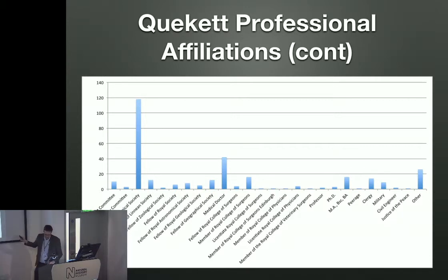But then the second largest set or groups of people are someone with either a doctor before their name, an MRCS, which is a member of the Royal College of Surgeons, or an FRCS, which is a fellow of the Royal College of Surgeons, or sorry, of the Royal College of Physicians. So either they practice some kind of medicine or surgery in the 19th century and were participating in the periodical and in the Quekett Society through this affiliation.